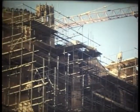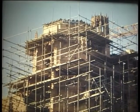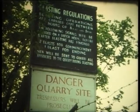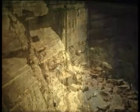By the early 70s, work on the marathon job of constructing the Anglican Cathedral was nearing completion. Stone was cut and taken from Woolton quarries to the cathedral site. In the early days it would have been horse-drawn transport. The best pieces were chosen.